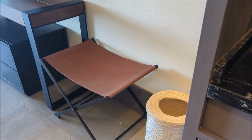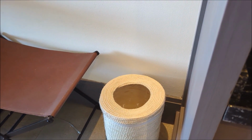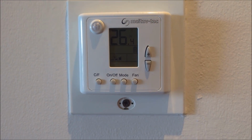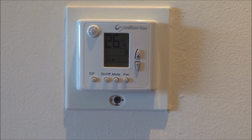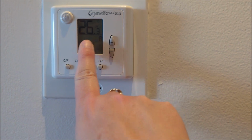Then when you keep coming in, this is going to be your wastebasket. I love how everything is kind of naturally created and done. And your luggage rack is right here. You do also have your temperature controls. Note that the air conditioning will only work if you have the doors to your sliders closed and locked. Otherwise, it will not work at all and you get really hot. It is in Celsius, so make sure you know your conversions.